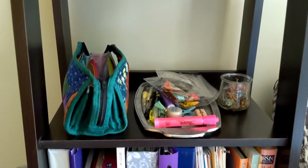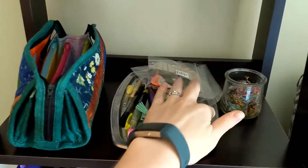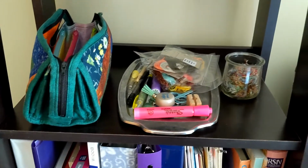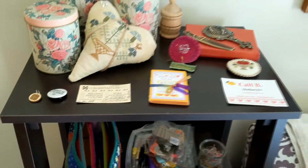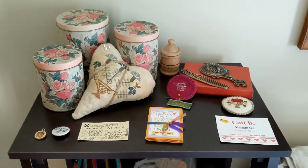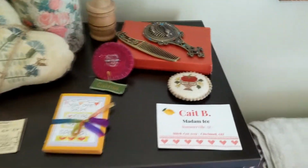Okay, this is my useful tools while stitching shelf, and also a few months worth of color and cotton that I just haven't put away. And then this top shelf is stuff that I just like to look at. So I'll kind of scroll through.